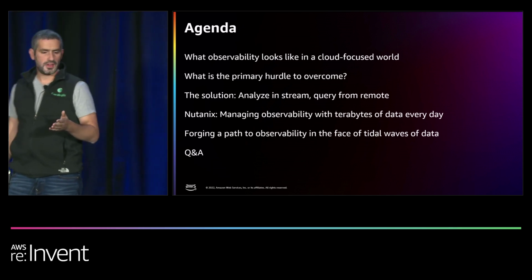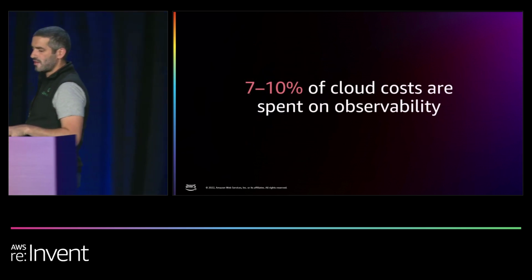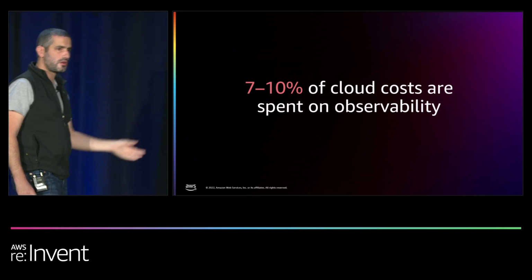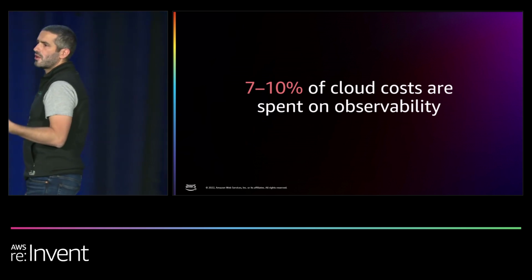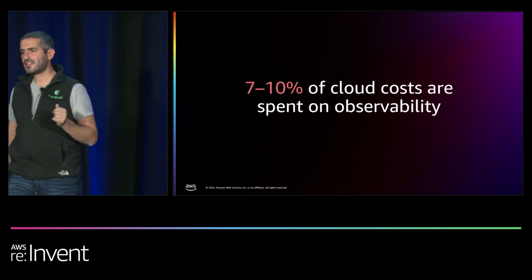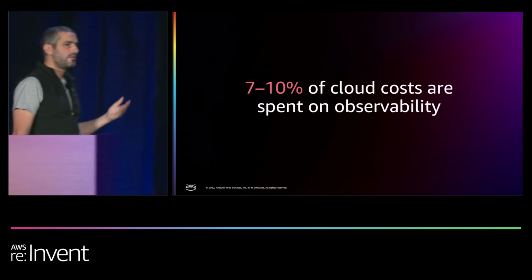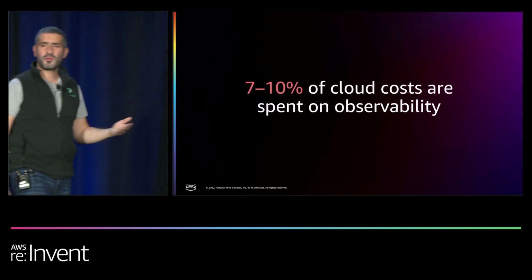So first interesting fact is that about 7 to 10% of cloud costs are observability spend. That can be CloudWatch, that can be your external vendors, that could be your compliance data if you're a fintech and you have reasons to store data for a longer period of time. And what we found is that a lot of that spend is actually storage, which is one of the hardest components to optimize in the cloud, besides very aggressive data compression, which causes some performance issues.